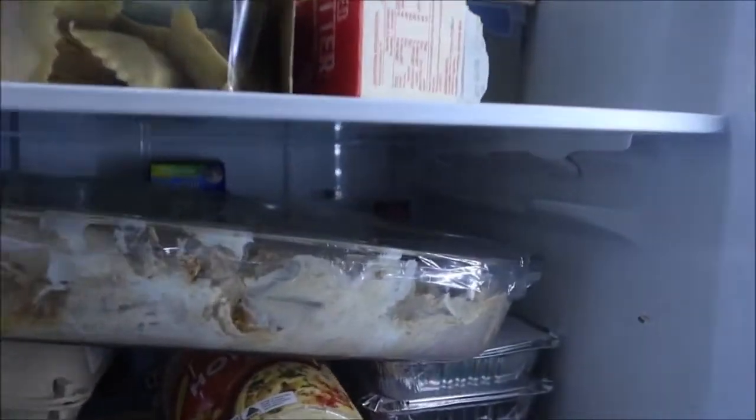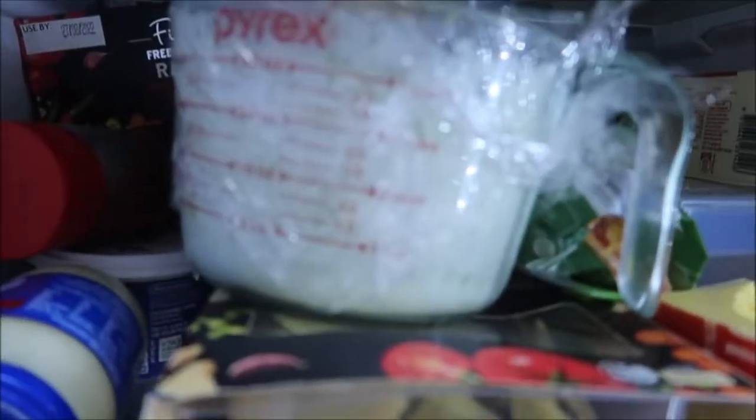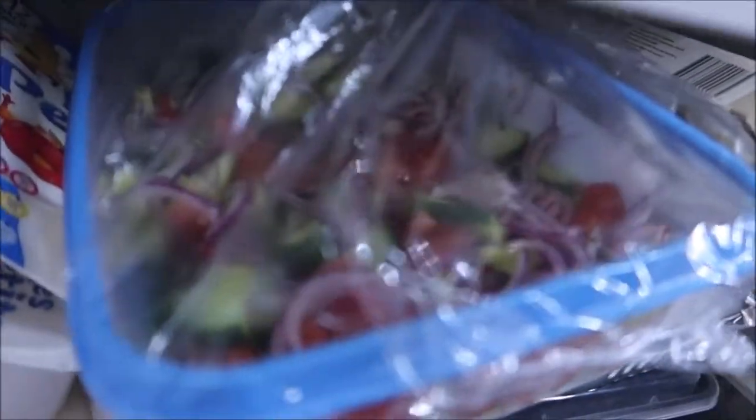And then I've got the chicken marinating here, the garlic sauce here, and then the little salad thing to put on it. But yeah, it's going well.